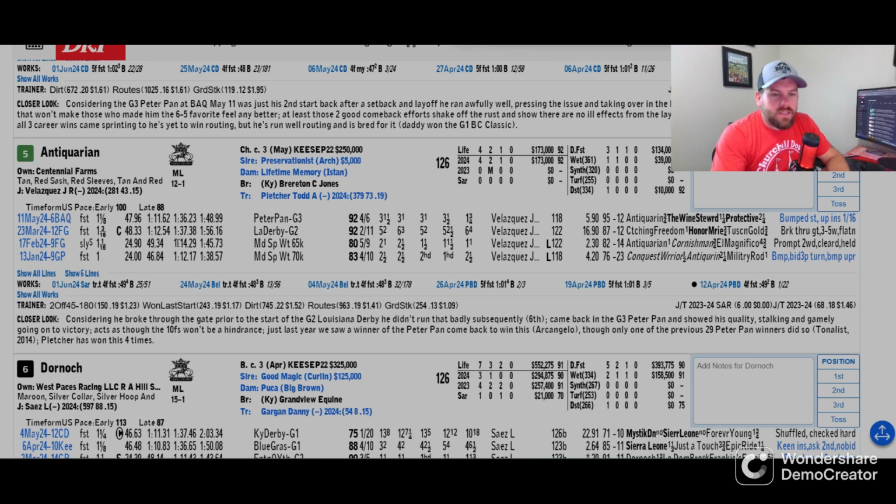Antiquarian sitting at 12-1. This horse possibly goes off about 15-1. And if you look, the horse is coming off some rest and is fairly lightly raced. This will be the 5th start for this horse. And possibly could have been set up on the Derby trail in the Louisiana Derby, broke through the gate, just kind of got himself worked up in there. So figured things out in the Peter Pan, fired back, was bumped at the start and still able to win by, I believe it was like 3/4 of a length. So we'll see if this one's sitting on its best race.